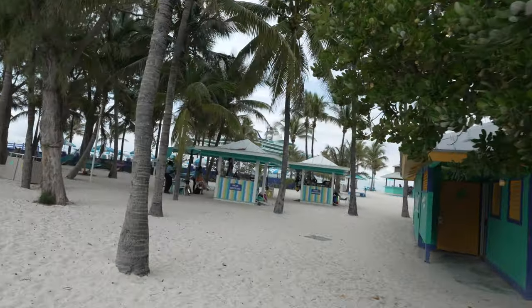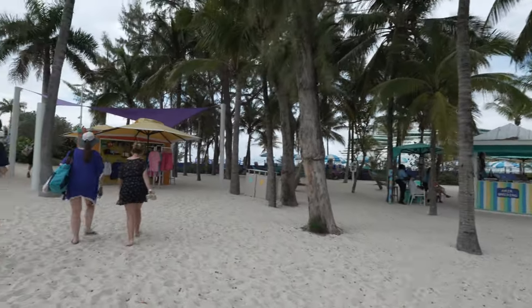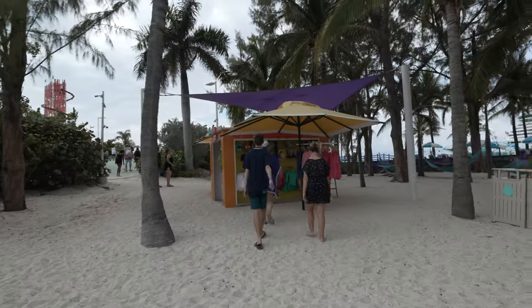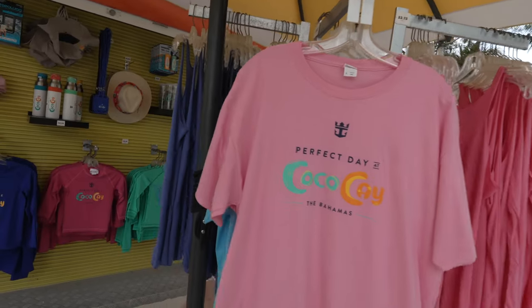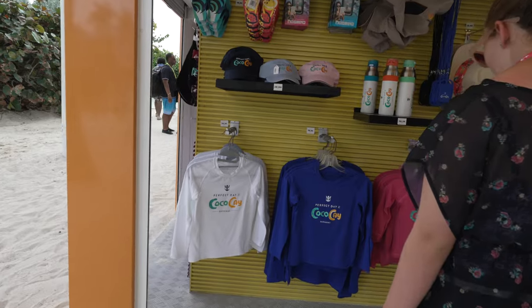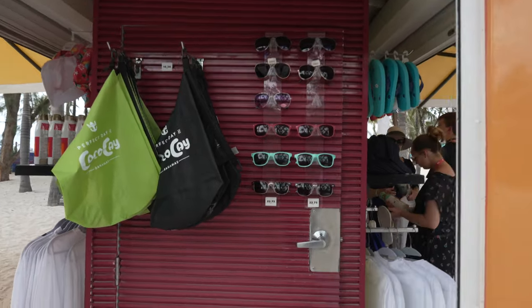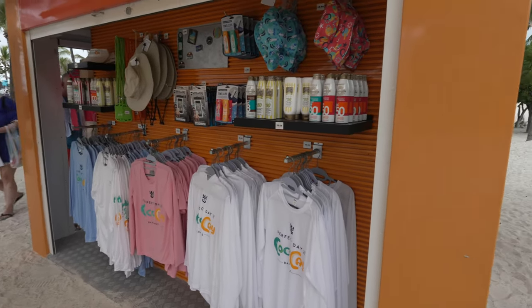And we have hair braiding over here right before you get on the ship. And then they have a little Royal Caribbean Coco Cay shop up here. Let's see what they have. Do you like this one? I guess once the boat leaves, you gotta clean up.